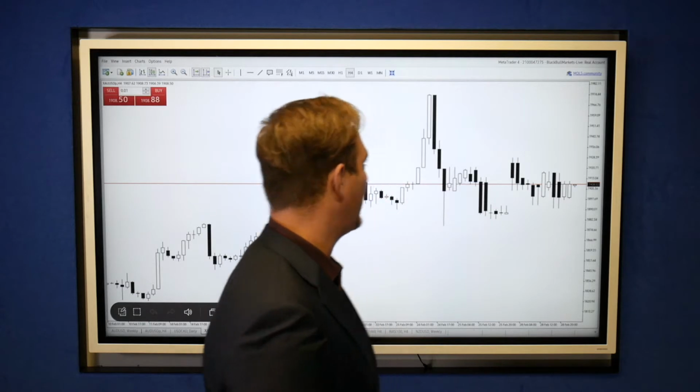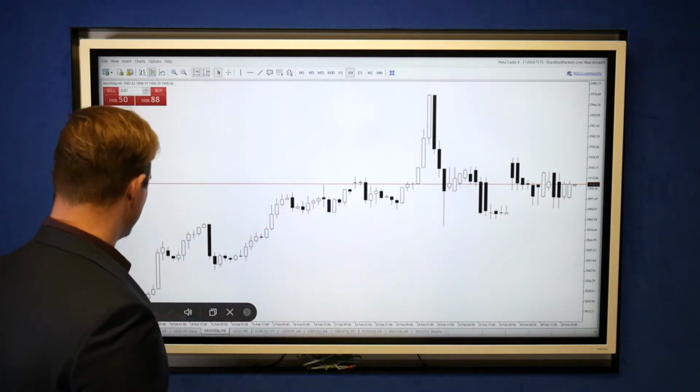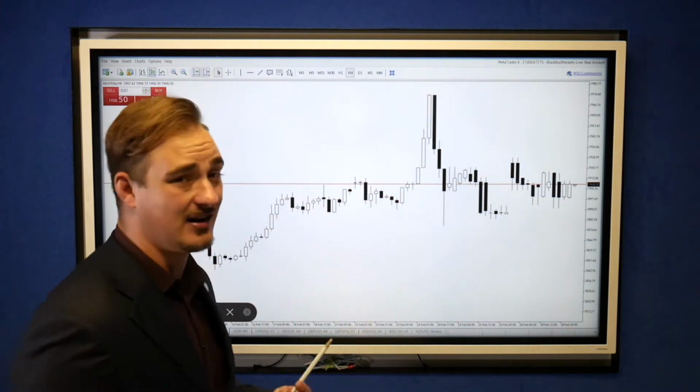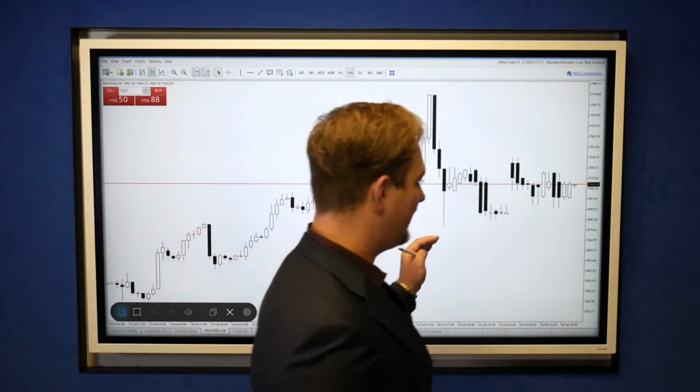Now, obviously, looking here at gold, this is the 4-hourly time frame. We're still really stuck in the consolidation zone. We were speaking about this earlier, about it being stuck around that 1900 mark zone. We're still hovering just above it.